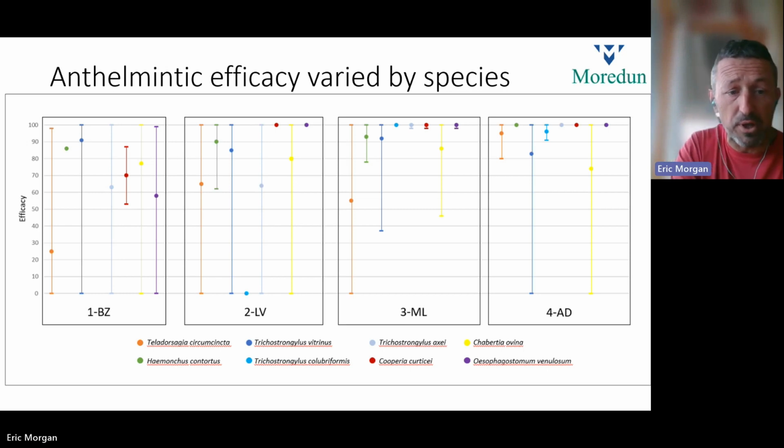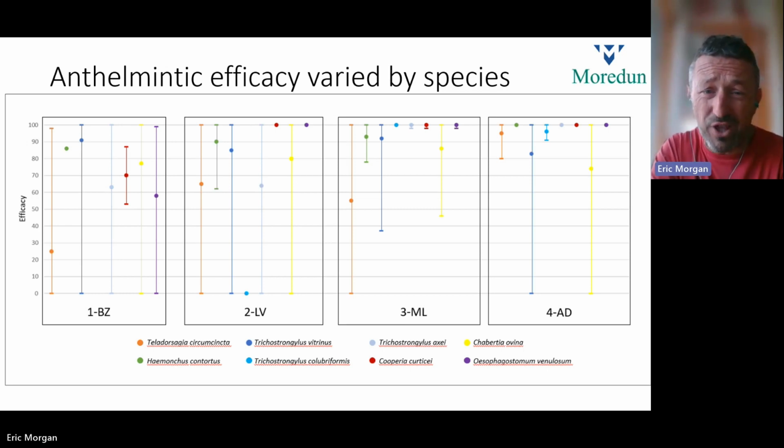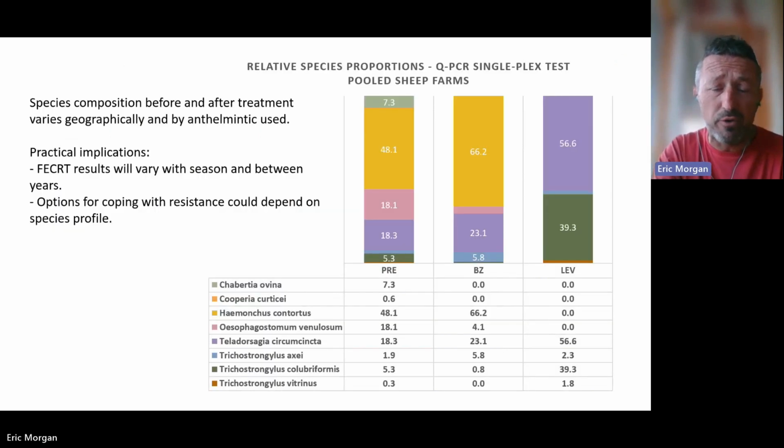So if we took a different population that we looked at from Belfast, but further south in the UK, actually, we find a very different picture. So here you can see a group of farms where actually Haemonchus contortus was the most common parasite pre-treatment, and that proportion increased after benzimidazole treatment. So benzimidazole resistance in Haemonchus, quite common in this group of farms. And yet after levamisole, didn't find Haemonchus at all. So in this small group of farms, levamisole would clear Haemonchus, but benzimidazole won't.